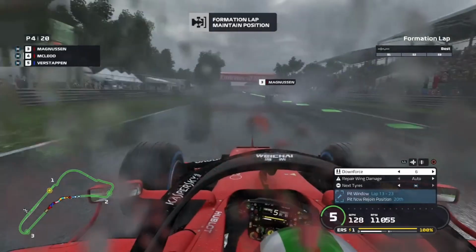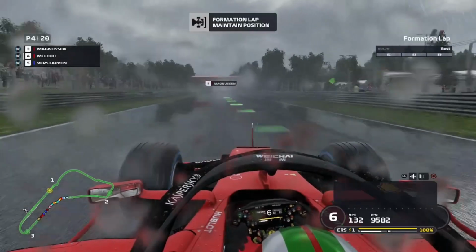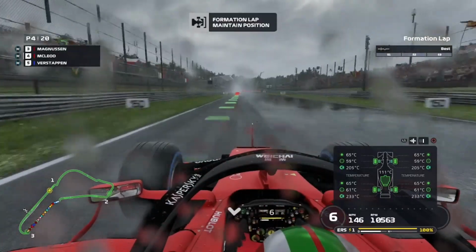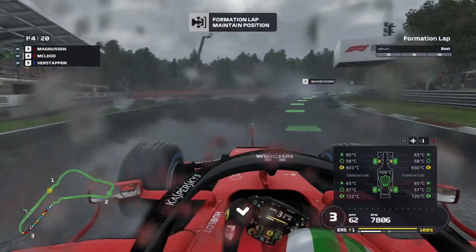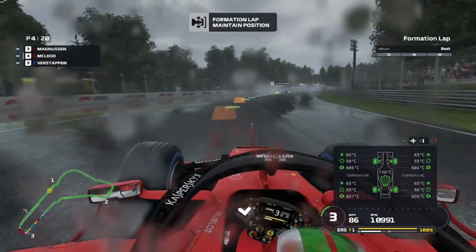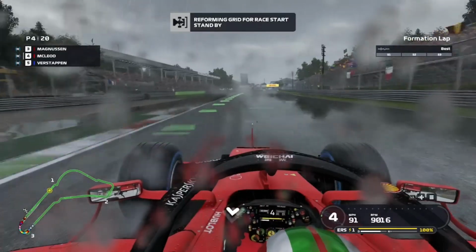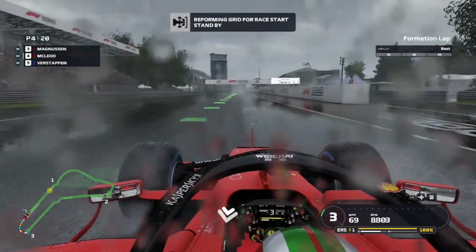And McLaren, once again, they seem to be losing a bit of momentum here in the championship. Ever since the German Grand Prix, they've not been the quickest. I don't think they've won a race since Silverstone. It probably feels like ages to them. But let's see what we can do for the Grand Prix here at Monza.